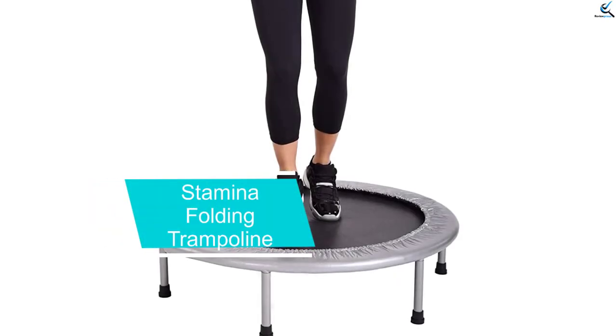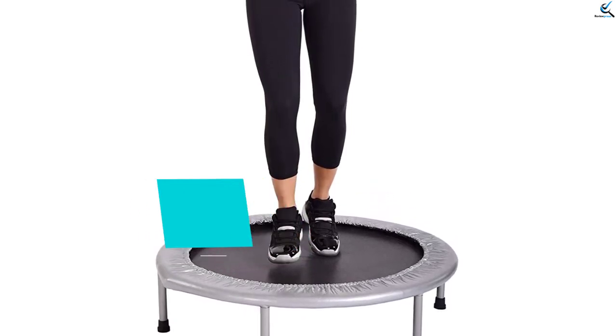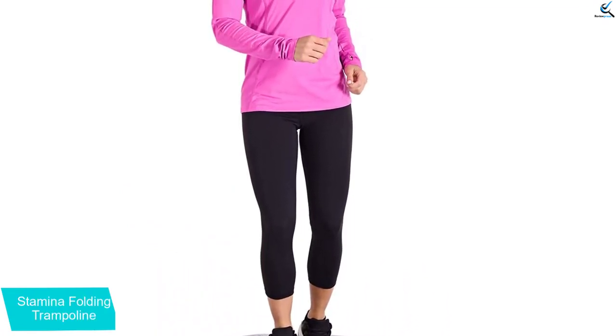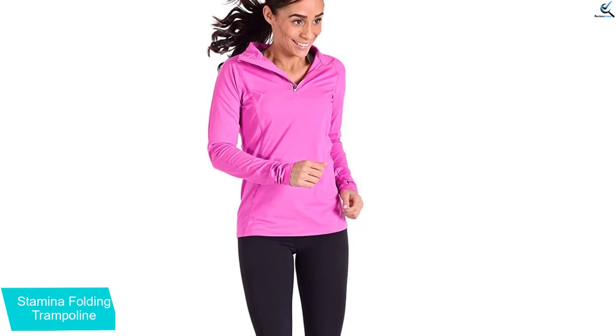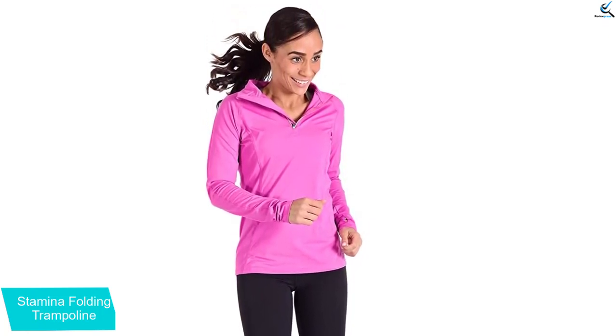Starting at number 5, we have Stamina Folding Trampoline. With over 3,800 purchased since 2019, the Stamina is your most sold fitness trampoline by a long shot. The Stamina's affordability is certainly one reason for its popularity. It's the least expensive trampoline on this list, but it's still durable, compact, and easy to use, making it a good all-around starter trampoline.